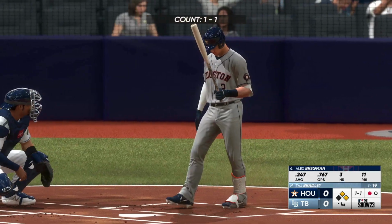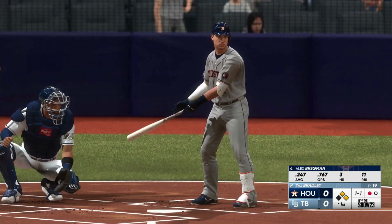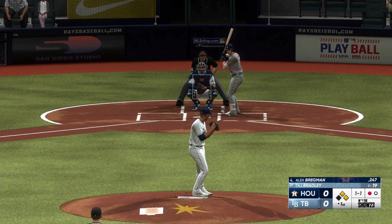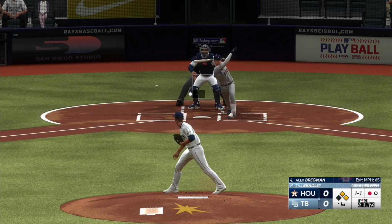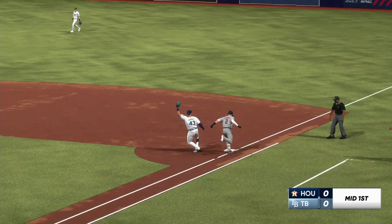Number 2, Alex. Here's Alex Bregman. Definitely wants to stay out of the double play here. Ball on the ground in the infield. Should be an inning-ending double play. Kicks and deals. Back to the mound. Loud to Franco for one, and that's two.